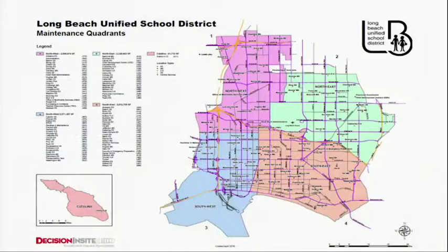Good morning, everyone. My name is Jose De La Mora. I'm the maintenance manager over quadrant four. The district is broken up into four geographical quadrants. Quadrant one is on the northwest part of town. Quadrant two is on the northeast part of town. Quadrant three is on the southwest, and quadrant four is on the southeast. There is a fifth quadrant, and we call this the support quadrant. That includes the one-off trades such as the welder, the sign maker, the window glazers, sheet metal workers, et cetera. All these employees support the district and all the other quadrants.